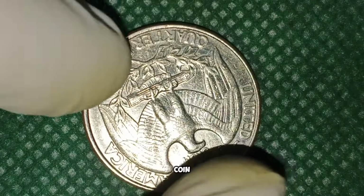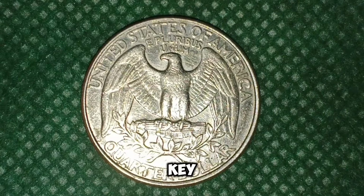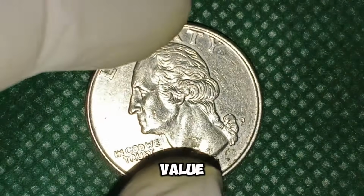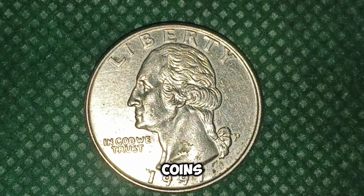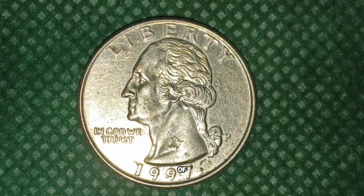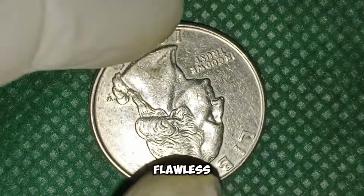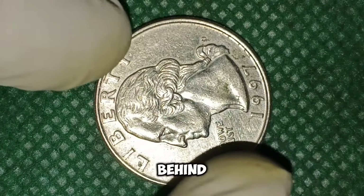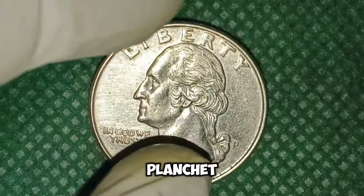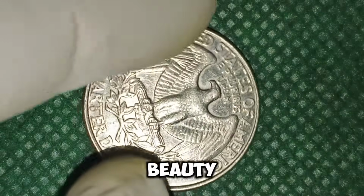To understand why this coin reached such an incredible price, you need to know what collectors look for. First, rarity is key. If only a handful of coins exist with that specific mint error, the value skyrockets. Second is condition. Coins graded by professional services like PCGS or NGC that achieve a grade of MS68 or higher are extremely desirable because they are almost flawless. And finally, the story behind the coin adds to its mystique. A 1997 P quarter struck on the wrong planchet with a sharp strike and mirror-like luster is a perfect storm of rarity, beauty, and history.